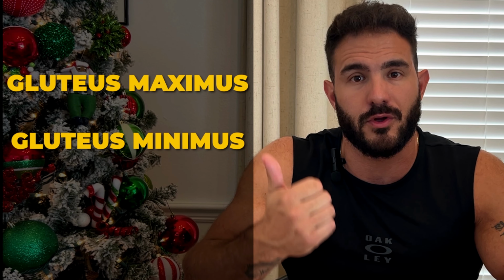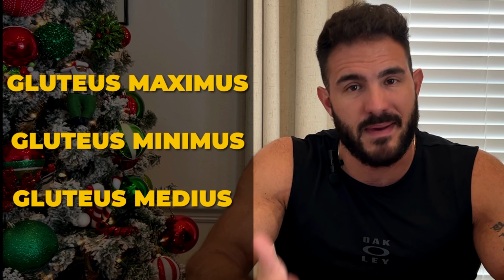So of course, we want to improve the appearance of our butt. What we need to do is build muscle in our glutes, our glute maximus, our glute minimus, and our glute medius. Now these are the muscles that make up your butt. The biggest muscle, obviously indicated by its name, is the glute maximus, and its primary function is to extend the hip, basically going from a squatted position to a standing position. This is called hip extension, and the glute maximus' primary function is just that.